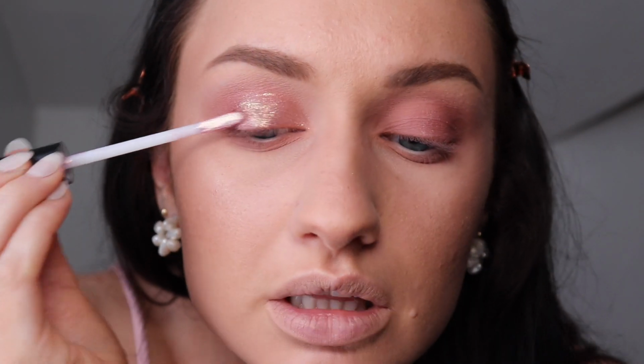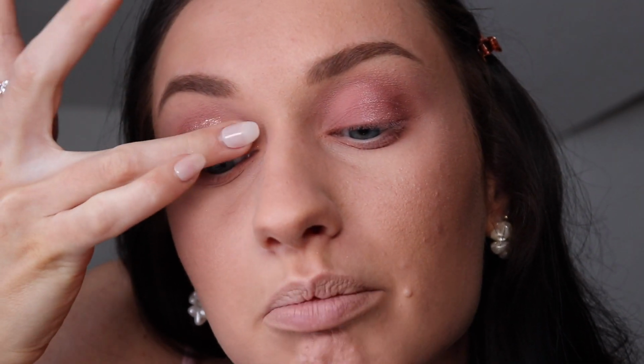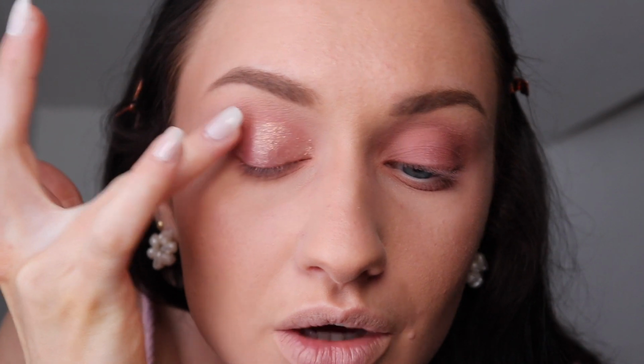I am gonna be putting this on my entire lid. And then I'm just gonna buff that in with my finger. Oh my gosh. That is so gorgeous. When it's blended out, the gold shift in it becomes more prominent and just so beautiful. I love it so much. I can't thank you guys enough for giving me this.